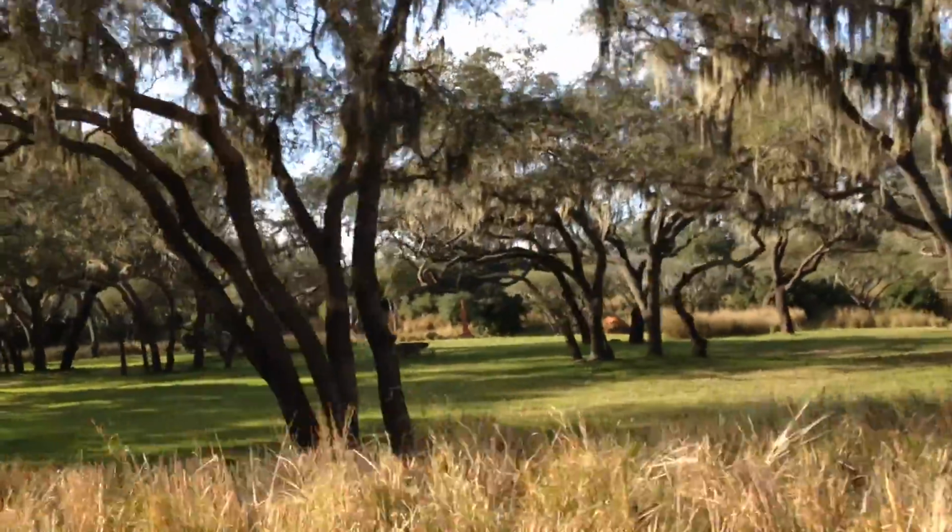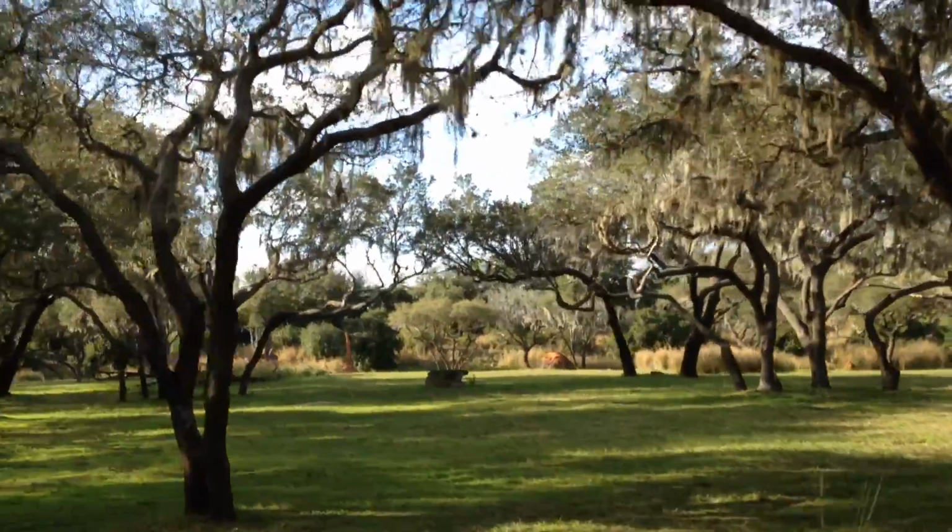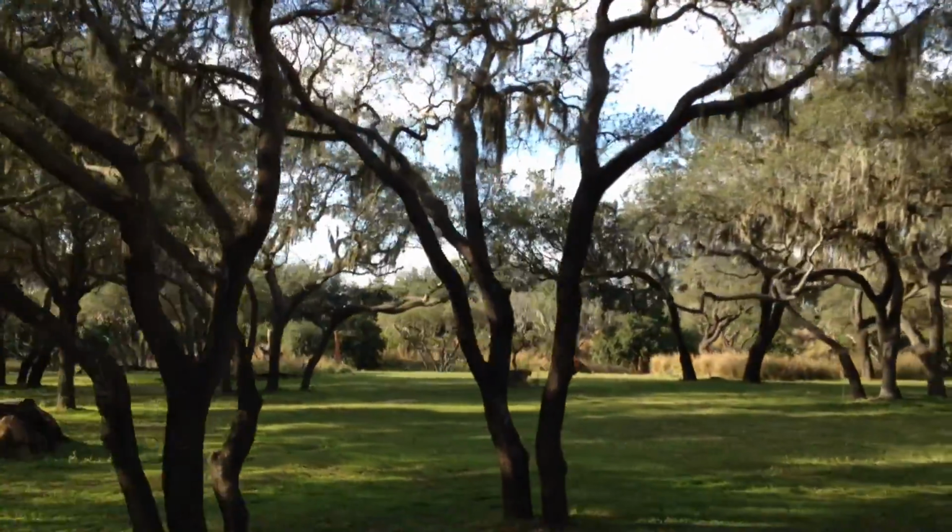Some kind of a deer or something. Look at the anthills. Whoa, man, that is crazy. Look at those more. How much do those weigh?